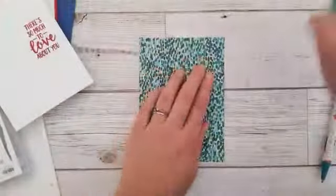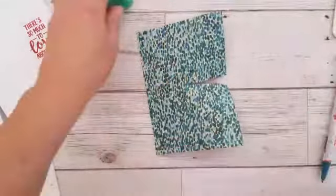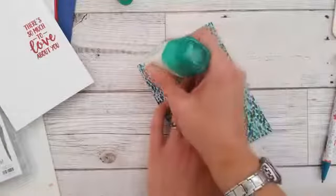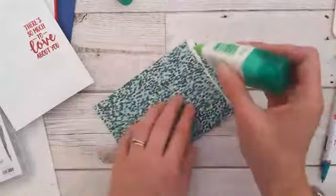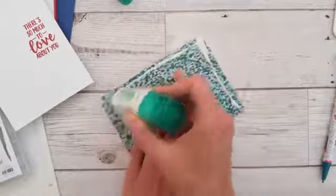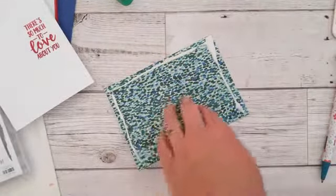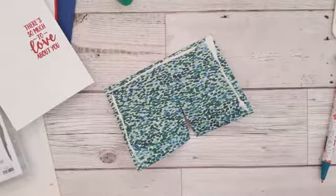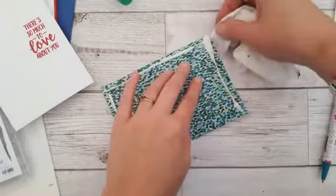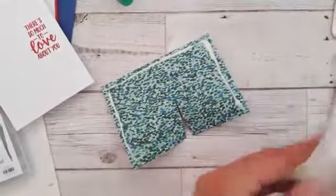Then what I want to do is just flip my paper over, and I want to put glue just along these three sides here, not these two. Okay? So we're just going to do that. Whoa! It's hot in my conservatory, and my glue has gotten very, very runny. So let me just grab something. Hang on. Don't want that much glue in that corner because it will just ooze out. Okay, so I'm just going to pick a bit off.